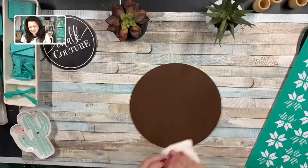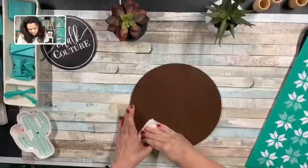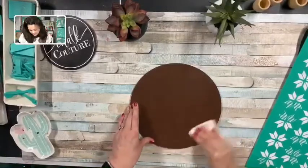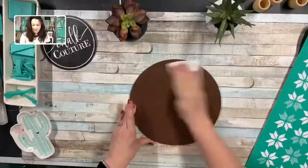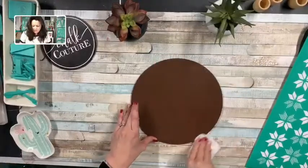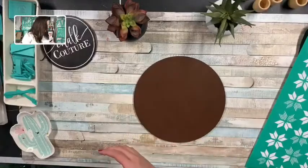I'm not very fancy. I use paper towels for my wax. I'm just going to wax or buff that wax there. Okay, so now it has a little coating on it so all my paste won't run in there, okay?